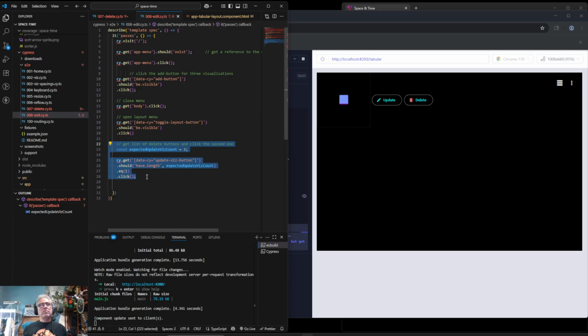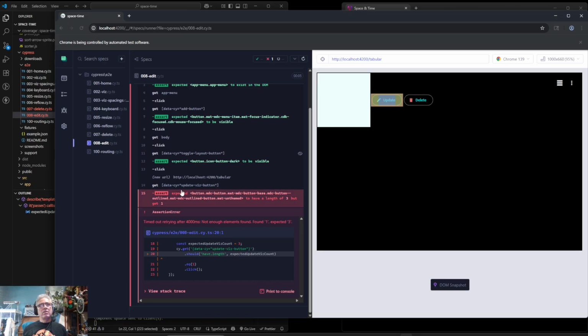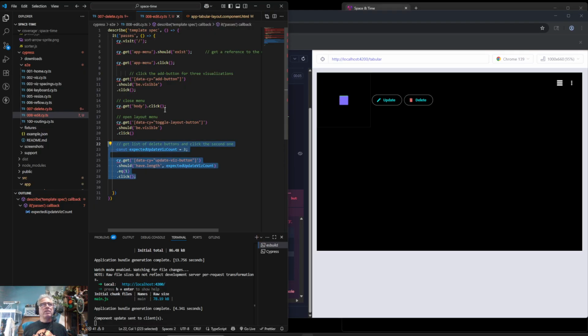All right. So it's saying that it did not find update viz button. Get data viz button. So it did get that, it seems like. Oh, I didn't change the number. Apparently I copied it over and did not change this to 1, because I only expect 1 to be there, not 3.